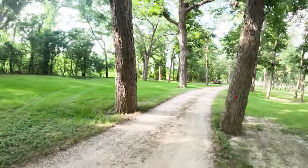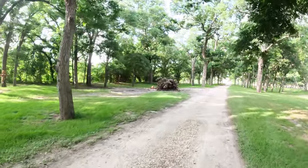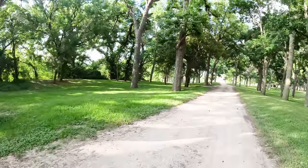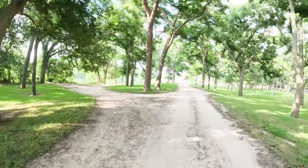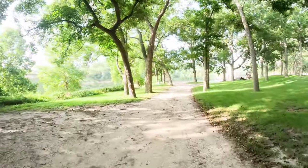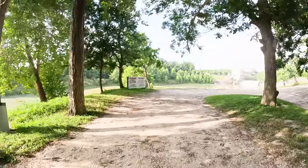Been saving every penny. Such a pretty location. Apparently there's been a lot of people drowned up there on the river, so they advise you not to swim. Change in elevation. This is the put-in location for the Guadalupe River paddling trail. Here is the Guadalupe River.